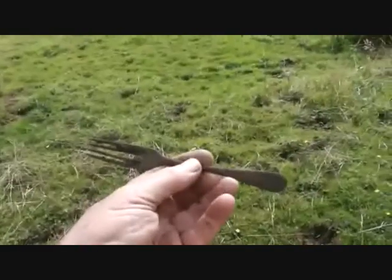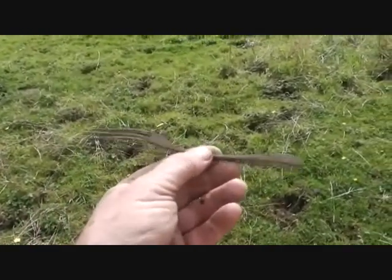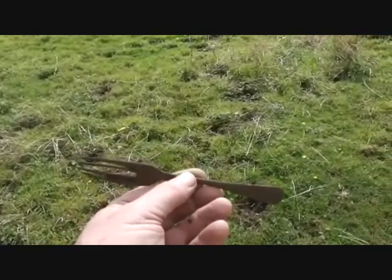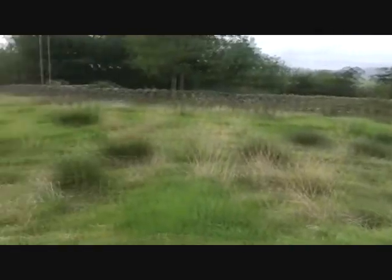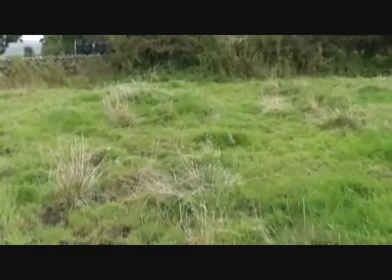Well, they've been picnicking here. There's a fork. All I could manage was a 61. I think that size, look, it's got to be a cupro-nickel. Yes, unfortunately, this paddock is a tip, a dump for that farmhouse there. It's full of iron and grot.